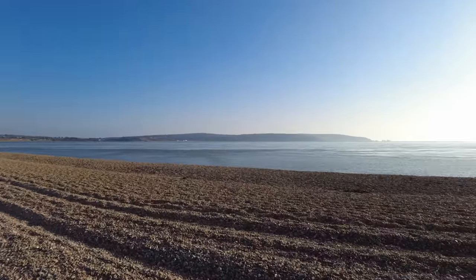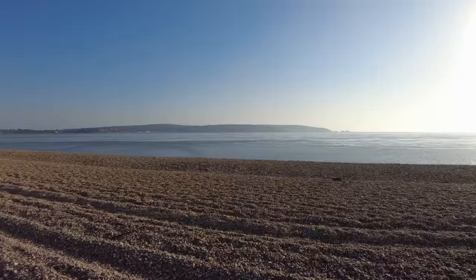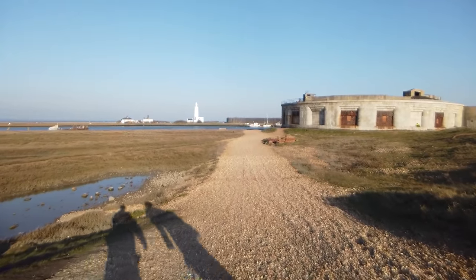There's the Needles now as we're coming up into the inlet really of the Solent. So yeah. Question is, are they as bad at doing it as they have in a few last few places?